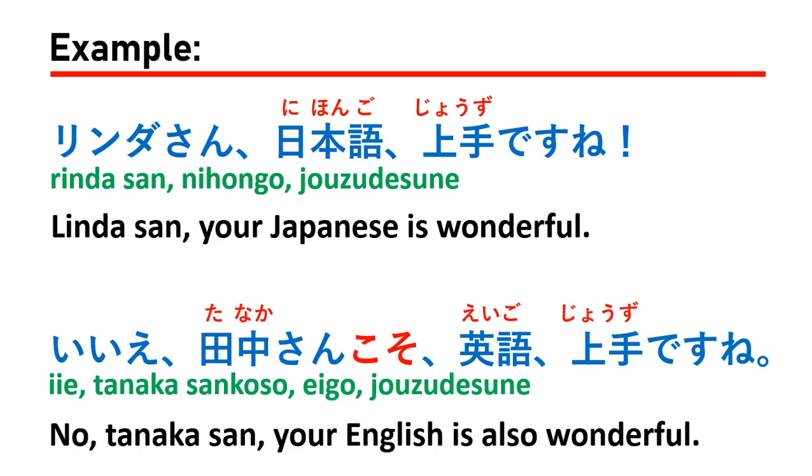Speaking is very fluent. So you want to focus on Tanaka-san. So you can say Tanaka-san koso, which means you want to emphasize that Tanaka-san is also very good in English.